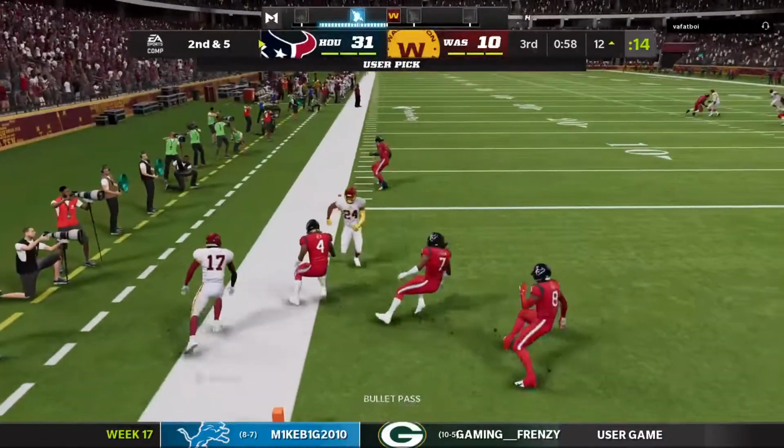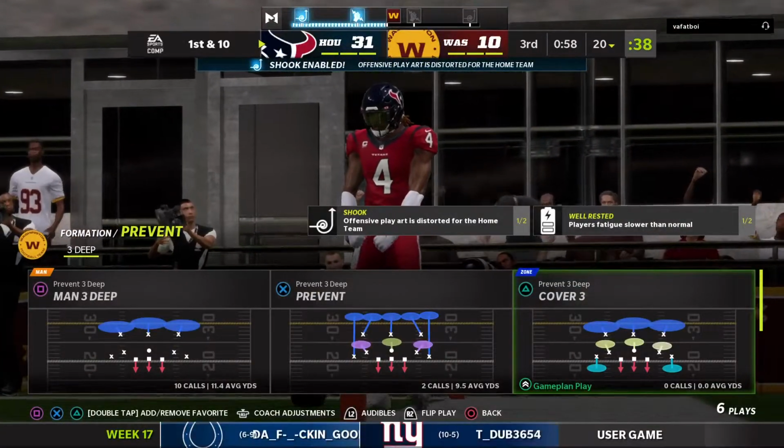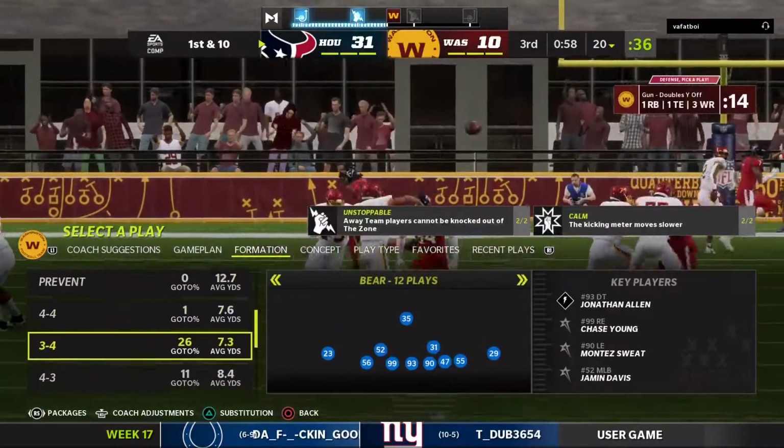Kaepernick going to throw. And oh, it'll be intercepted. Picked off by Justin Reed. And the Texans are going to take possession here. It's a touchback, and they'll take over at the 20-yard line.